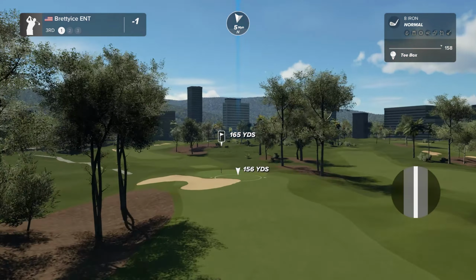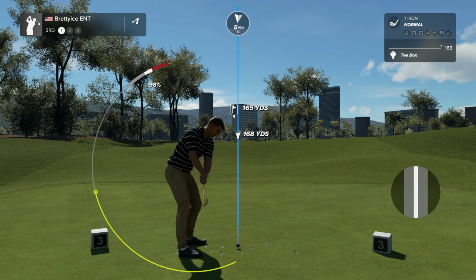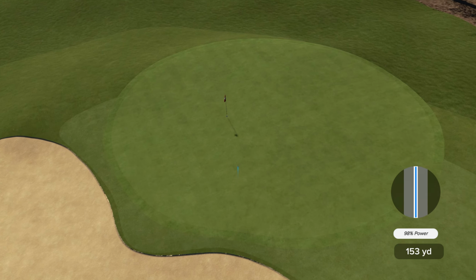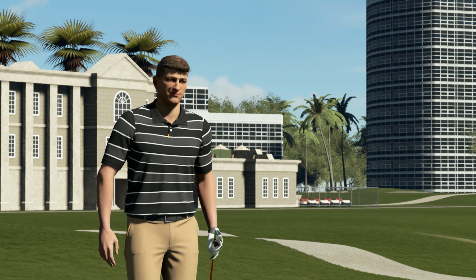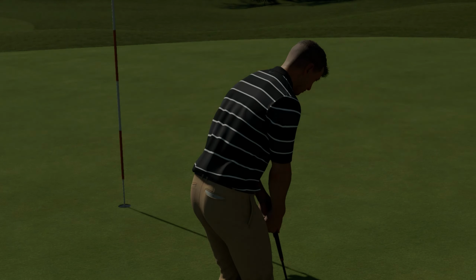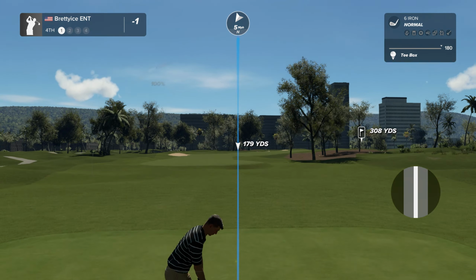And teeing her up here on the third. Yep, that's gonna do. This one's 10 feet away. Oh, it's getting there. Just right by the hole. And you've got this left for par on this one. And after that one, you currently sit at 1 under par.